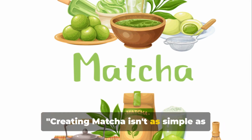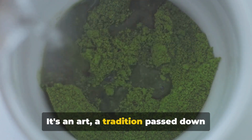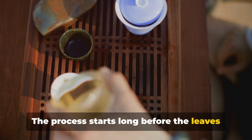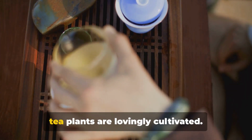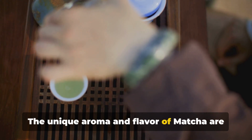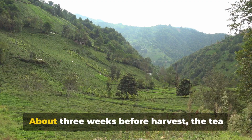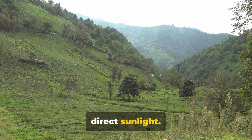Creating matcha isn't as simple as grinding up tea leaves. It's an art, a tradition passed down through generations. The process starts long before the leaves even hit the grinder. It begins in the tea fields, where the tea plants are lovingly cultivated. The unique aroma and flavor of matcha are born from a specific shading technique. About 3 weeks before harvest, the tea plants are covered to shade them from direct sunlight.